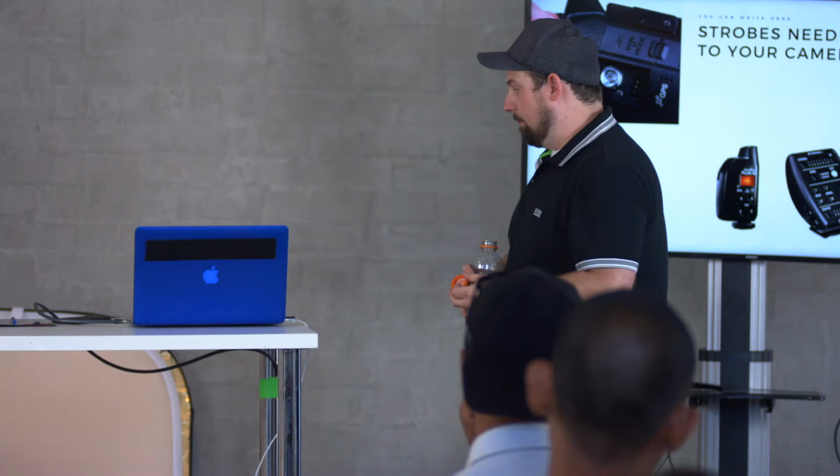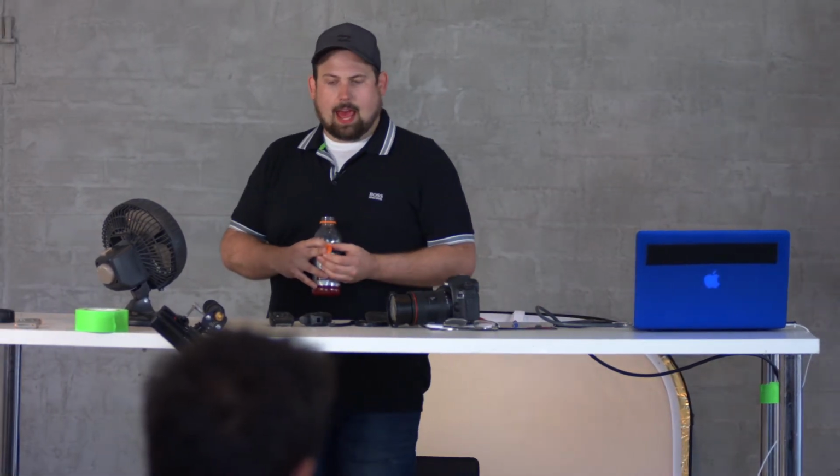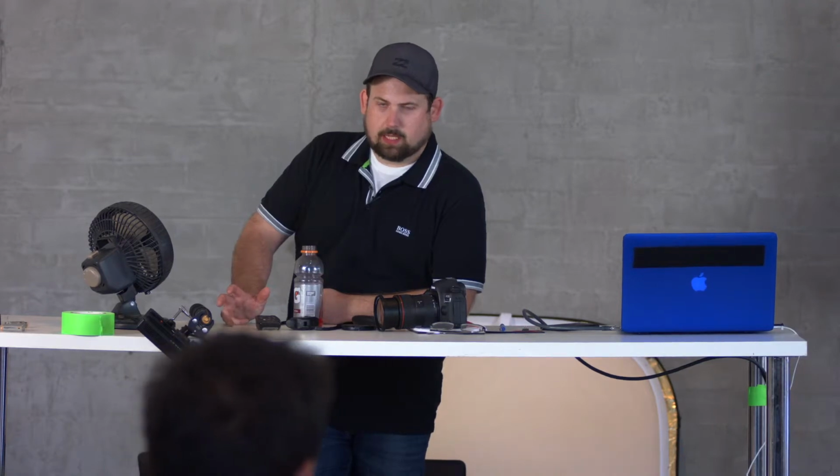Do I ever use strobe and continuous light at the same time? I have used strobe and daylight at the same time. I haven't used strobe with continuous light much. I think there have been some instances where I needed a fill light or something, I didn't have anything available, so I used a continuous light.